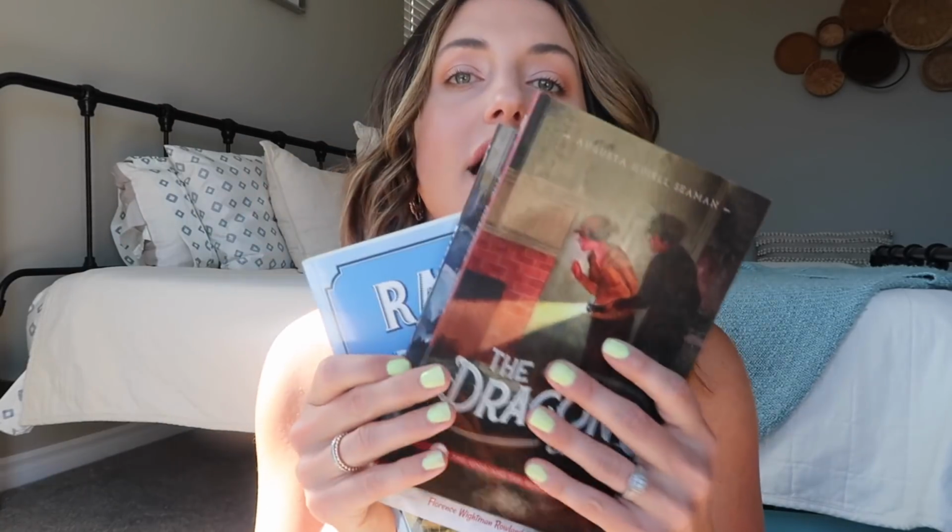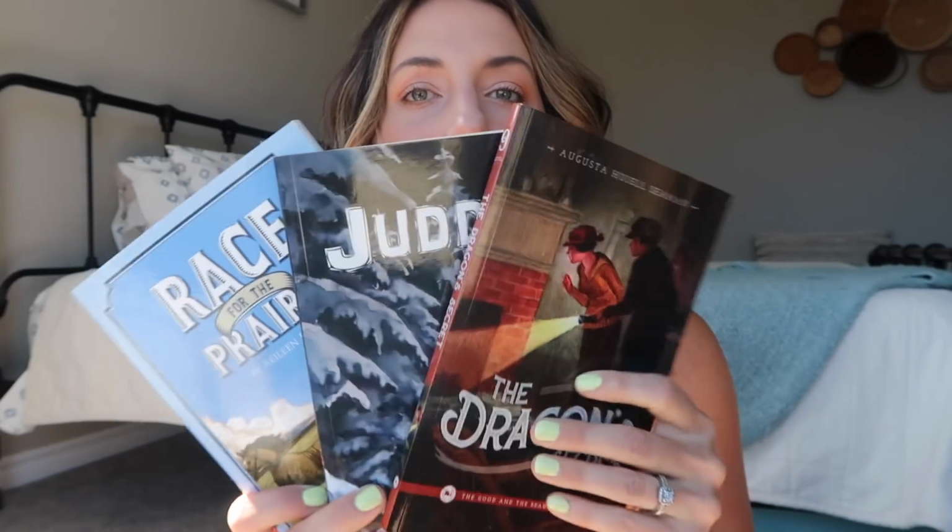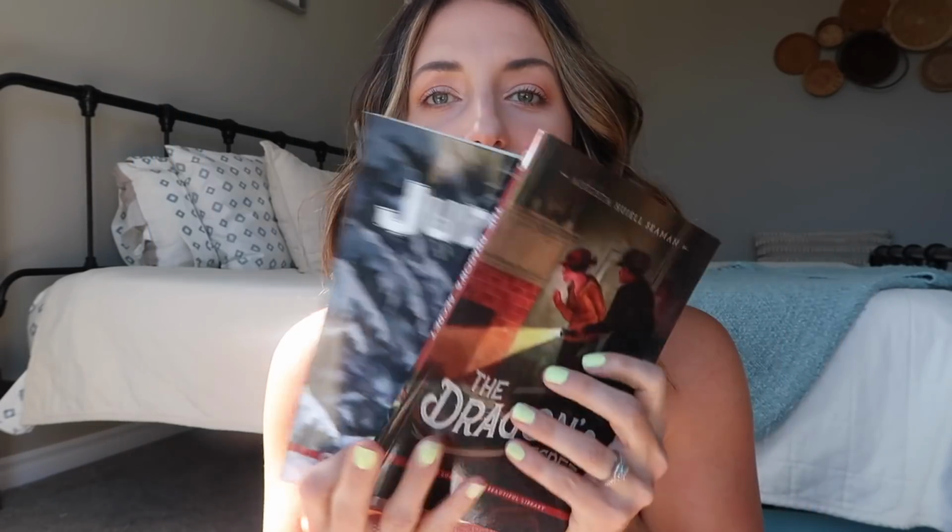We read these 3 books from the Good and the Beautiful library. So we read Race for the Prairie, Judy and the Dragon's Secret. These were my kids' top 2 when I asked them which ones they liked best, but Race for the Prairie was also really good. So we read those 3. We read this book called A Grandma for Christmas. We read it at Christmas time. It went with like a Norwegian little unit study that we were doing. My kids loved this book.